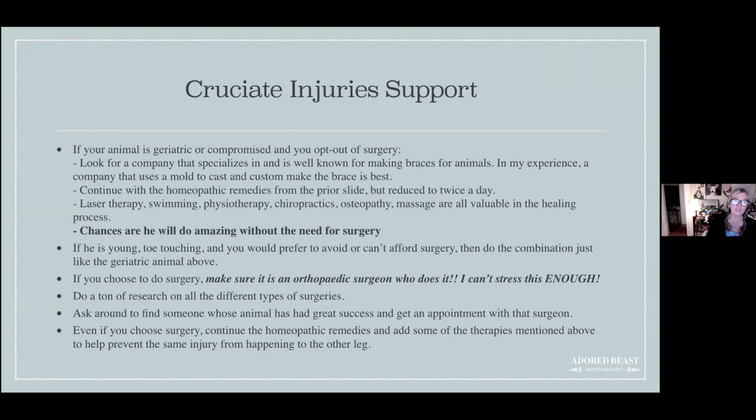So even if you choose surgery, please continue to use homeopathic remedies and add some of the therapies, if not all of them, to the surgery on top, other than obviously the brace, to prevent the same injury from happening to the other leg. Now, this is a scary percentage, but they say that more than 50% of dogs that have already had one cruciate ligament blown will blow their other leg. And that screams to me the autoimmune, where that leg is already compromised. The inflammatory response is already there. It's shearing down on the ligament, and then all its weight is on that leg until the other leg that was injured heals. So I know more people than not that have had to have both done.